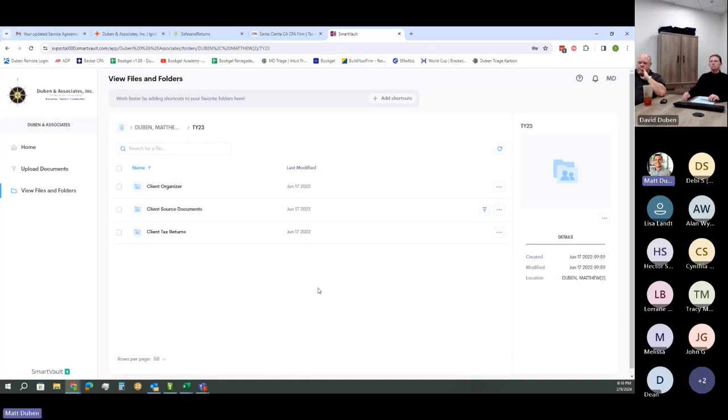All righty. So we've discussed the engagements. We've discussed the uploads. We're moving on in terms of what we're doing here behind the curtain. We've seen that you've uploaded documents. We're going to go ahead and start the tax return project. Our project management software that we use here is called Karbon. It is actually something that allows us to communicate from the software directly to clients as well.